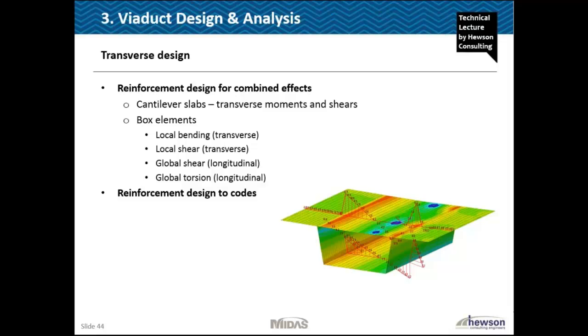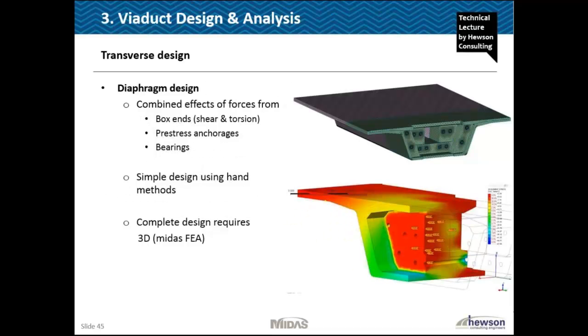Then having taken all of those results out, it's just a question of designing the reinforcement in accordance with the codes, whichever codes of practice it is that we're using.